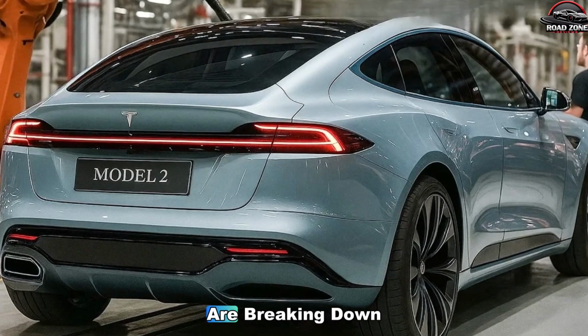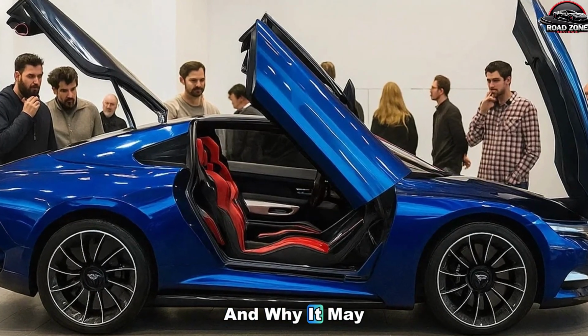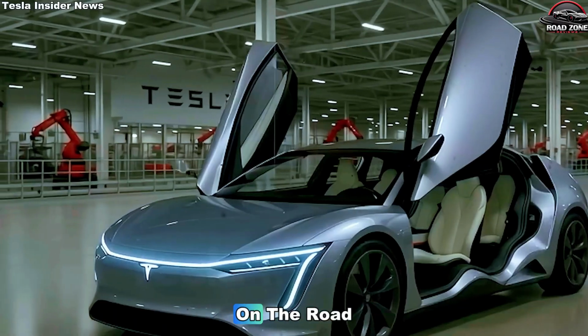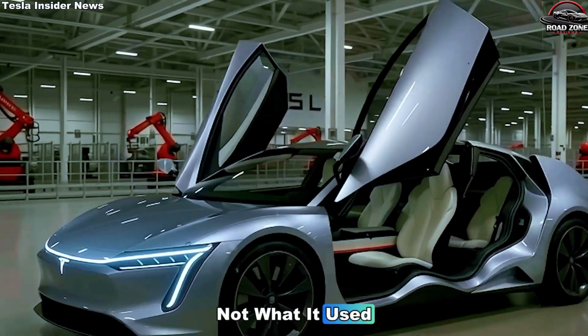Next week, we are breaking down the autonomous driving system in the Model 2 and why it may be the safest technology on the road, especially for drivers whose night vision is not what it used to be.